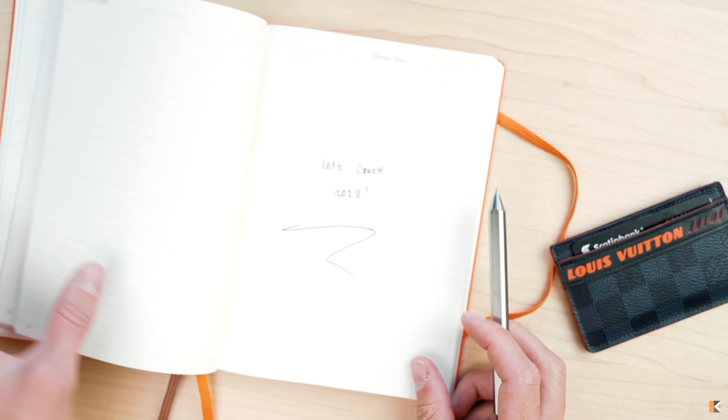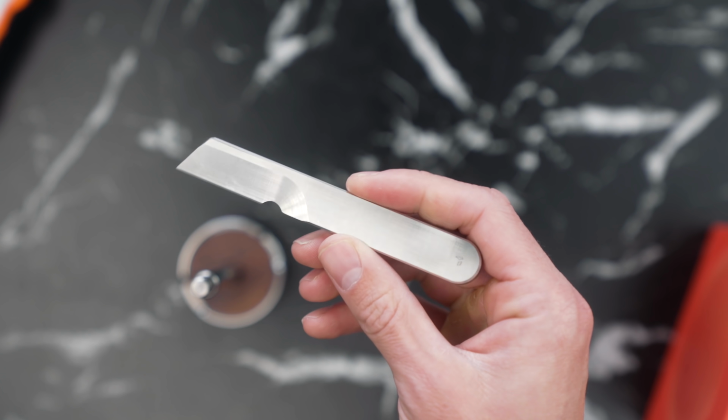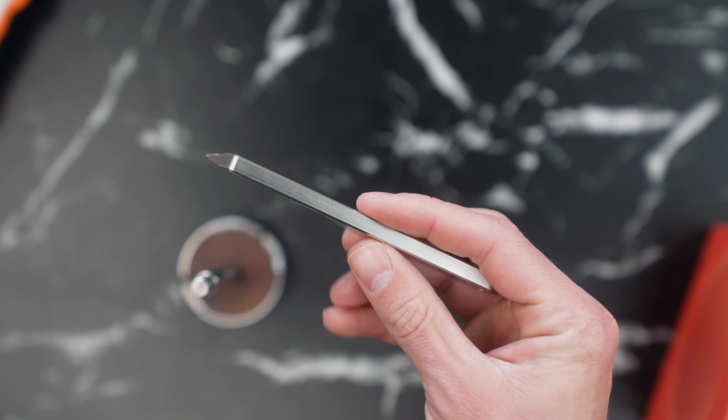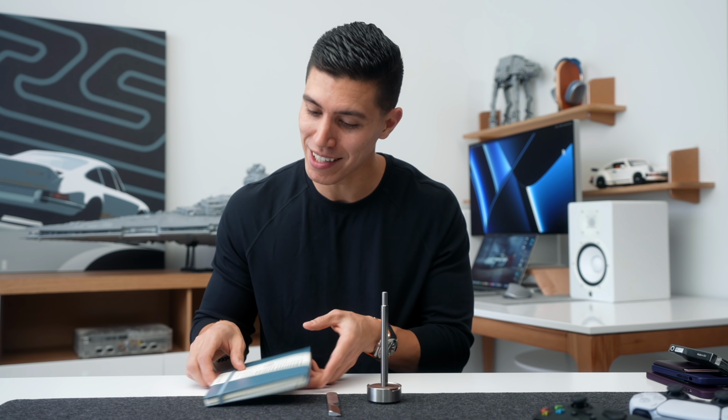It's something old school, it's something analog, which I am a fan of, and just having nice stationery. Once again, I know that these are expensive, but if you are a bit of a nerd about that kind of stuff, if you geek out about stationery like me, this is your stationery to look at.